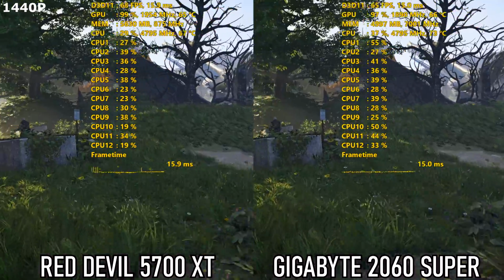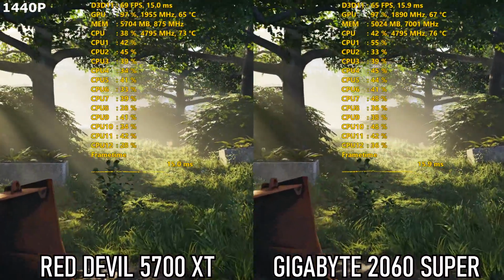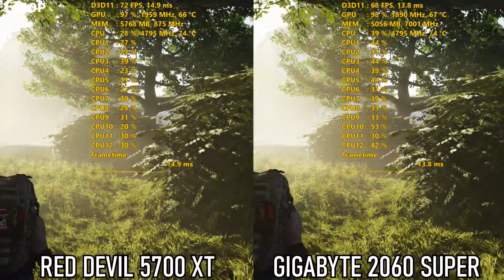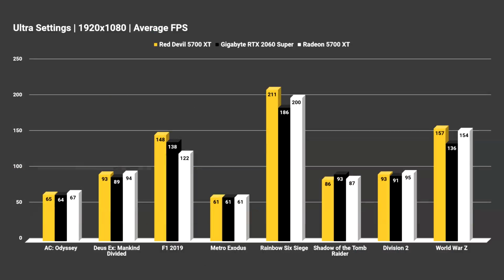So overclocking headroom, there's not a ton here, but as you'll see, the card is actually running really well at stock settings and actually does quite a bit better than the 2060 Super in pretty much every game that I tested here. Taking a look at the 1080p numbers first, we'll talk about the average FPS and then the 1% lows, and of course I did test at 1440p as well.